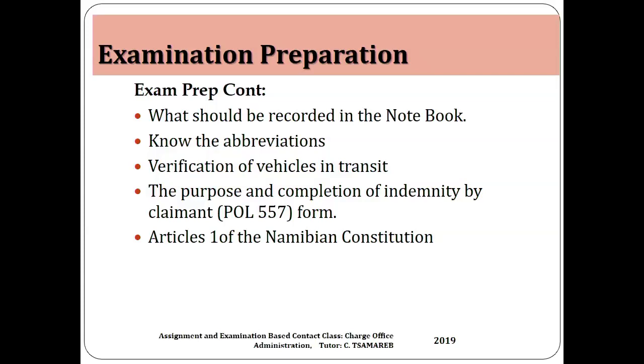What should be recorded in a notebook? Any other information regarding the notebook, who should carry a notebook, you need to know them. Know the abbreviations, verification of vehicle in transit, and those forms that you find in POL 98, 86. You need to read them and know them.